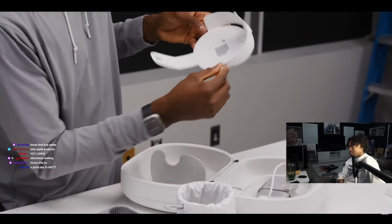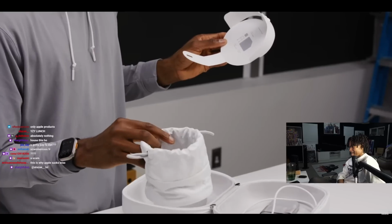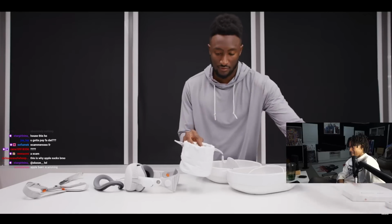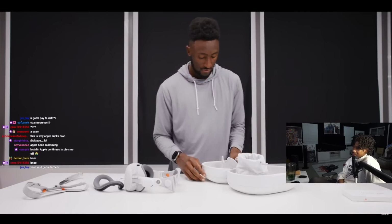And then it says this is where your accessory pouch is. So this is where you put the polishing cloth, power brick, and USB-C charging cable. These things make sense. Keep them in there.